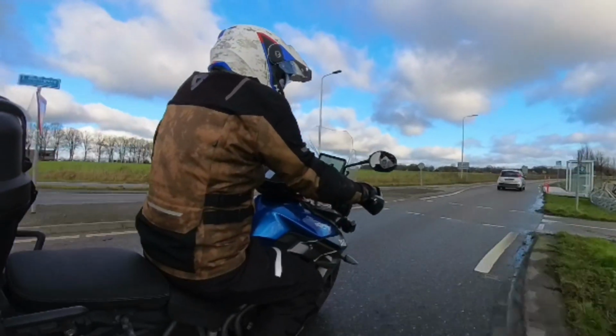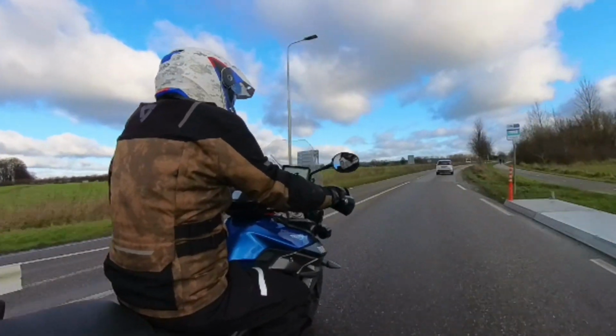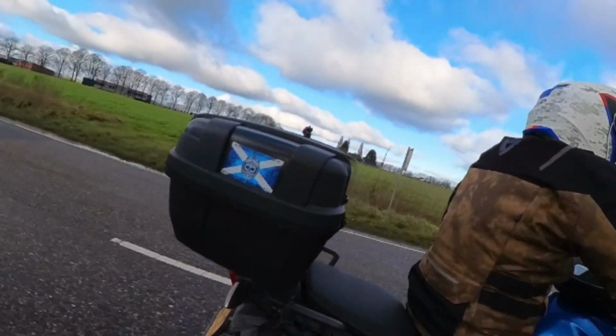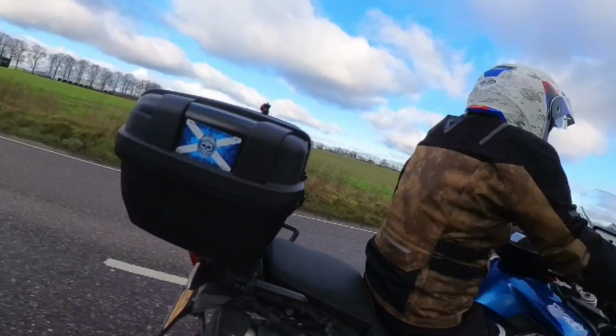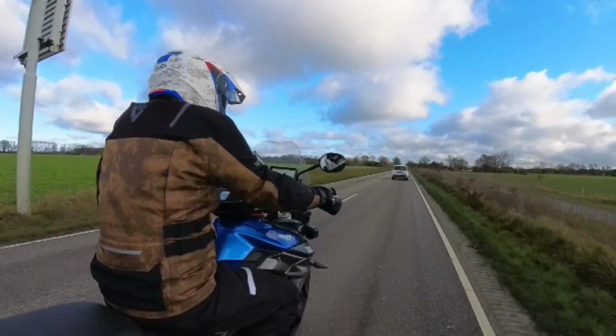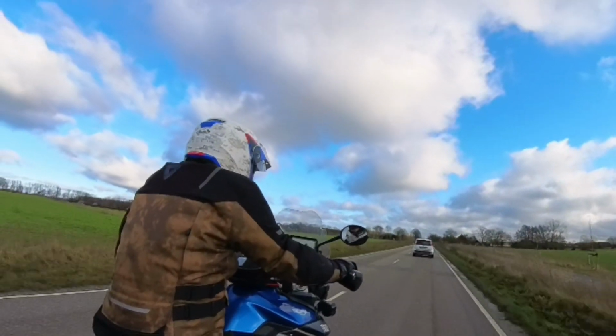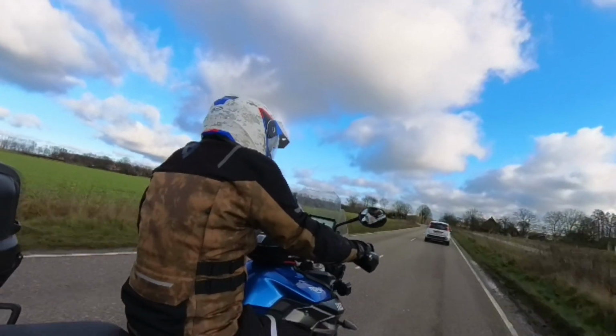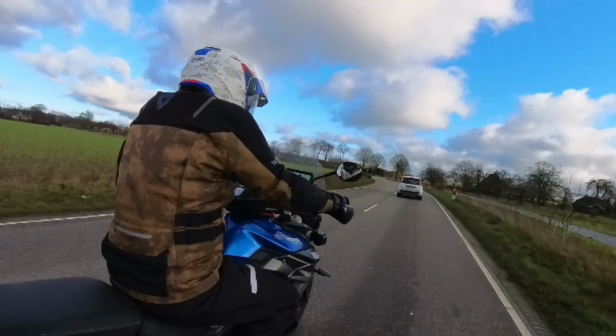Here's me riding my Triumph Tiger 800 XCX. It's a nice bike, nice sitting position. You can ride for hours on this bike. The Insta X3 is mounted on a selfie stick, sticking out the side. It gives a nice view.